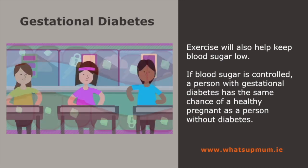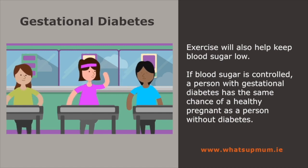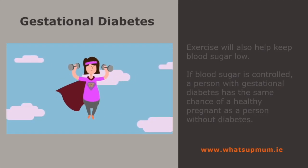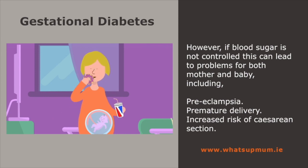If blood sugar is controlled, your chances of a healthy pregnancy are the same as a non-diabetic mum. This makes diet and exercise powerful tools for a healthy pregnancy. However, if blood sugar is not well controlled, this can lead to problems in both mum and baby.